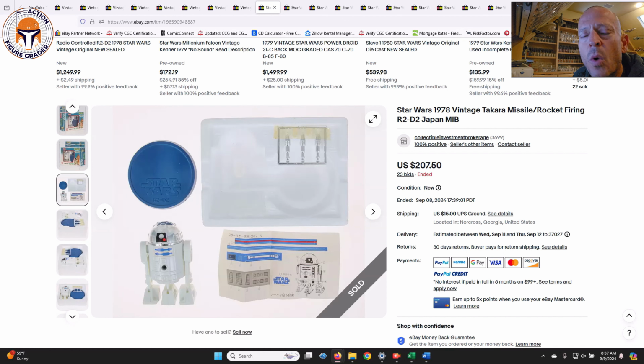I'm surprised they didn't qualify grade it. There must have been a reason for it. Why, I have no idea. But this clearly has not been used. The sticker sheet is still unused. The sprue is still taped to the styrofoam insert, and then there's that blue base for it. So very cool item. To me, this is a good candidate. If AFA won't grade it, certainly CAS would grade this as qualified grading.